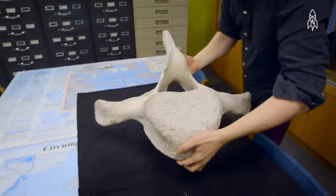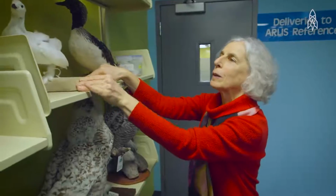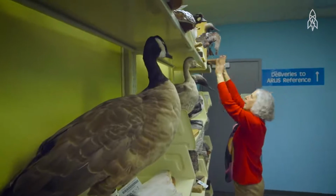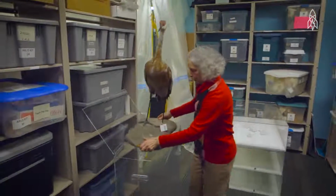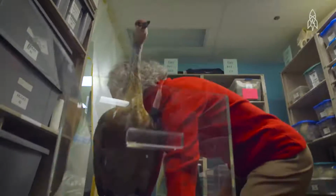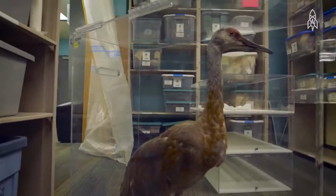People who check out these items really vary, mainly teachers for their Alaska animal component of their curriculum. I don't know of anywhere else that they can borrow a mounted sandhill crane and just study it up close. It's a very unusual program.